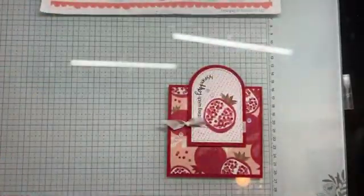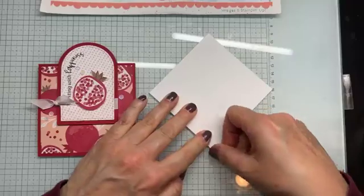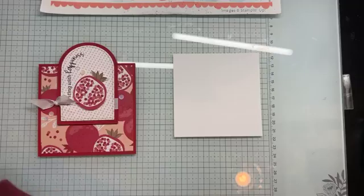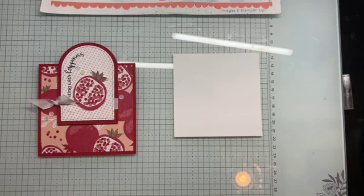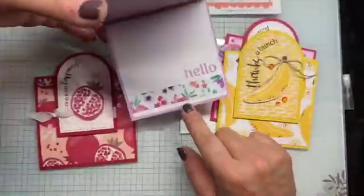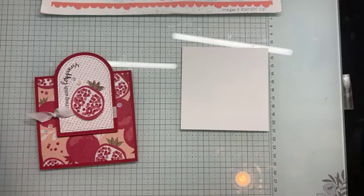Now let's move to the inside. So we have a 4-inch by 4-inch piece of basic white for the inside. And I'm going to take a little piece of designer series paper from the bottom. So usually I will just pull scraps. So for example, on the inside of these cards, I just used whatever size scrap was in my paper pack. So they're all different sizes. I did not cut them to a uniform size. I figured any size is going to look really cute in there.